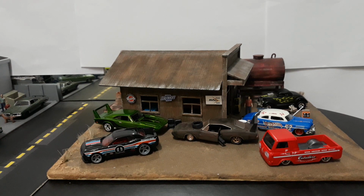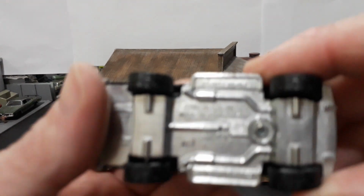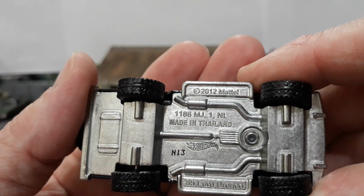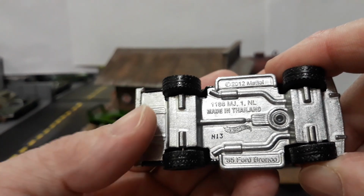And as I said, this is probably a retool of the original. But I don't know. It still may be. No, it is a retool because even on the copyright here it says 2012. If it would have been the original one, it would have been like 1980-something.